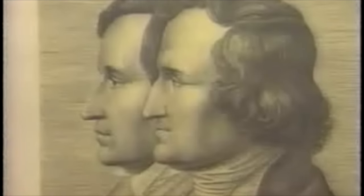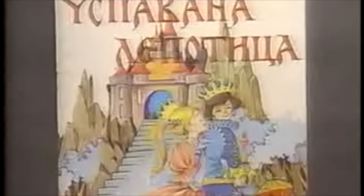Did they make a lot of money, the Brothers Grimm? No, the Brothers Grimm didn't make a lot of money because the success of the fairy tales came only after the death of the Brothers Grimm. Today at the Grimm Museum in Kassel, there are more than 10,000 volumes of Brothers Grimm fairy tales in more than 100 languages. Didn't know Hansel and Gretel speak Hebrew, or Little Red Riding Hood speaks Japanese.